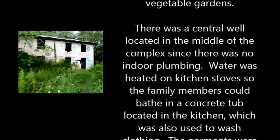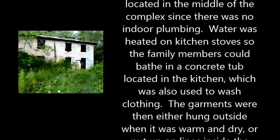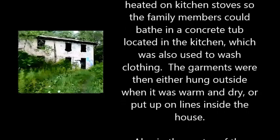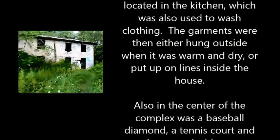Water was heated on kitchen stoves so the family members could bathe in a concrete tub located in the kitchen, which was also used to wash clothing. The garments were either hung outside when it was warm and dry or put up on lines inside the house.